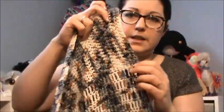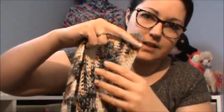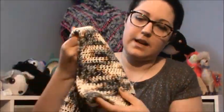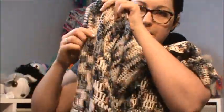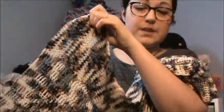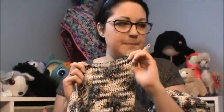So I actually started with this piece. I worked back and forth this way to make a long strip, like a really skinny scarf. And then I added from here down afterwards. I worked it this way because I kept chaining.